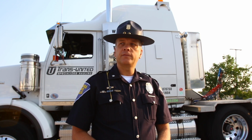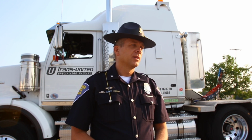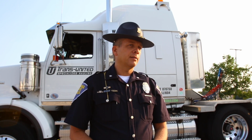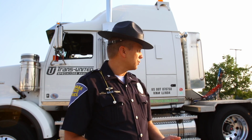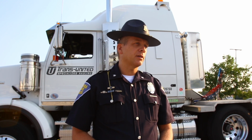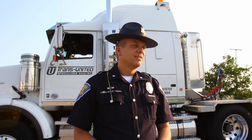We have several troopers here today. I think we have over 15 troopers, quite a few. And they're going to be stationed throughout the route that we're going to be traveling. As the violations are called out, that trooper will find that vehicle. The trooper that's in the truck will observe it and let them know which vehicle to stop and what the violation was.